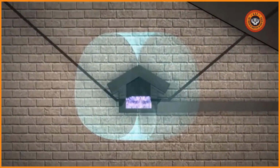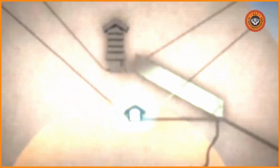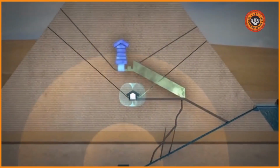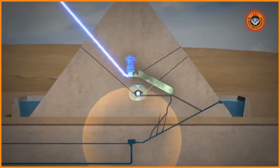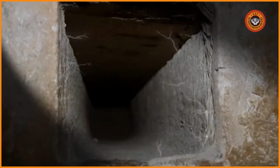This granite actually ionizes the air inside the pyramid, creating a chemical reaction, which again increases the conductivity of electricity. When such electrons are given the chance to bypass sections of rock via metal wire, quite large currents can flow.